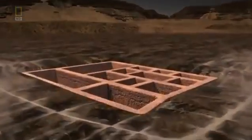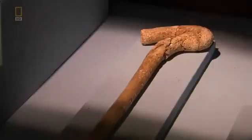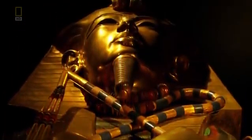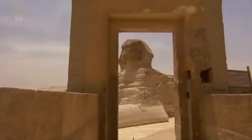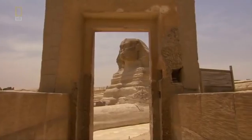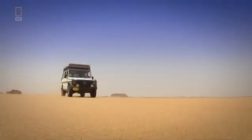Inside the tomb, which may once have held the body of King Scorpion, archaeologists found a crooked scepter, a precursor of one buried with King Tutankhamun 18 centuries later. Experts now see it as a sign that Egyptian culture may have had its earliest roots in a surprising place, the desert.